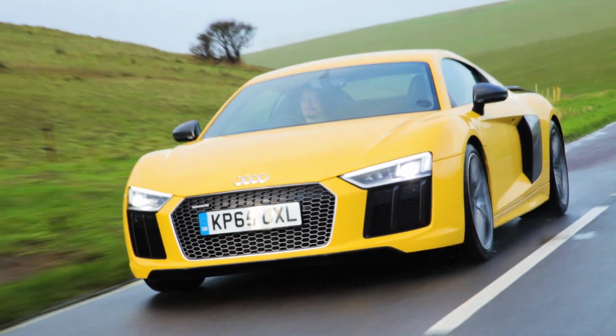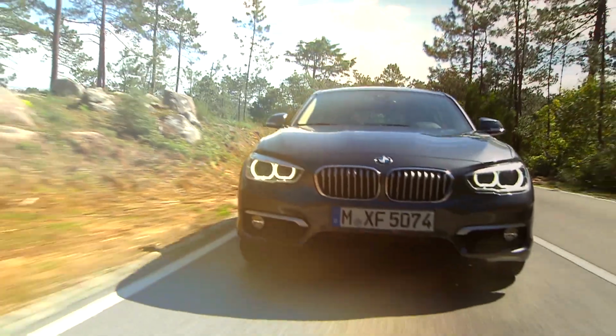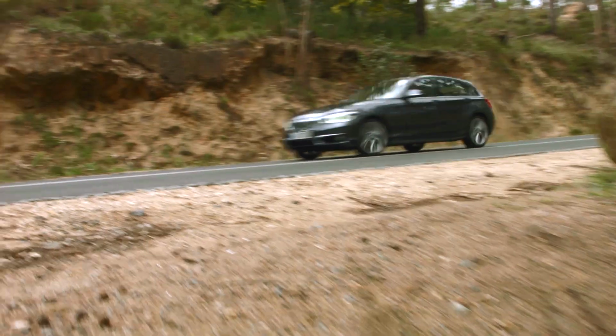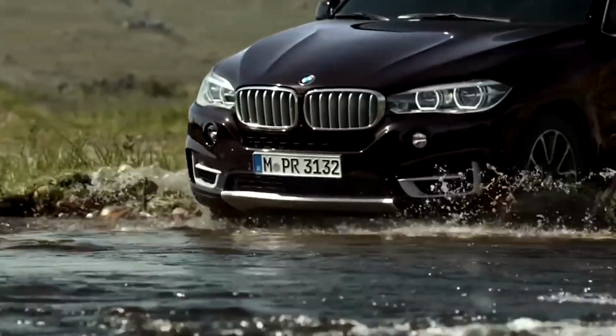In conclusion then, both Quattro and xDrive systems have their own merits, but if rear-wheel drive is more your cup of tea, and if you're not having to drive fast down snow-covered roads anytime soon, then the xDrive system probably takes the win on this occasion.